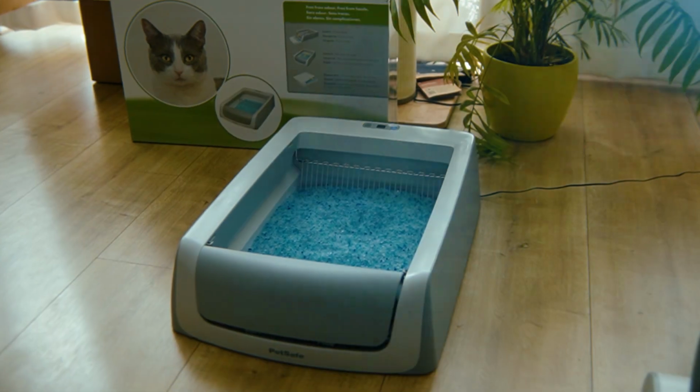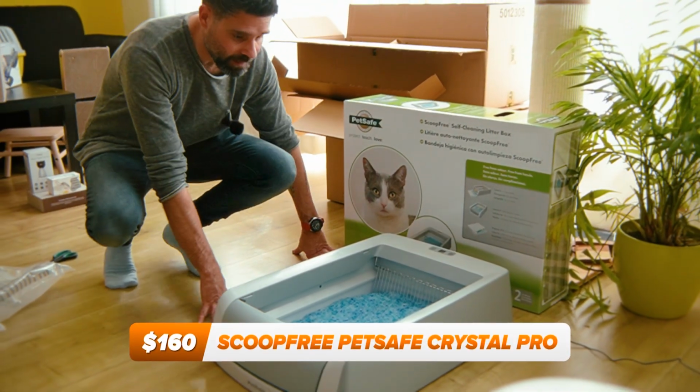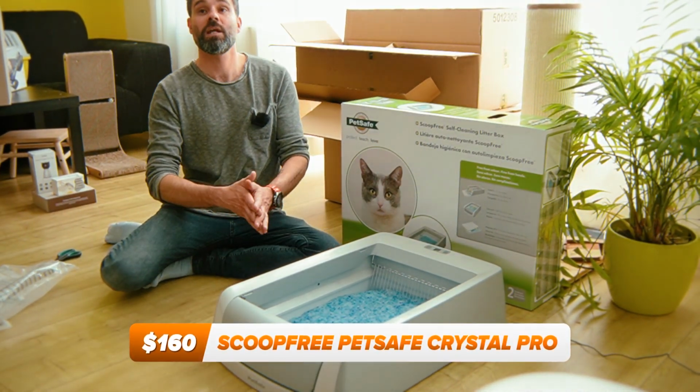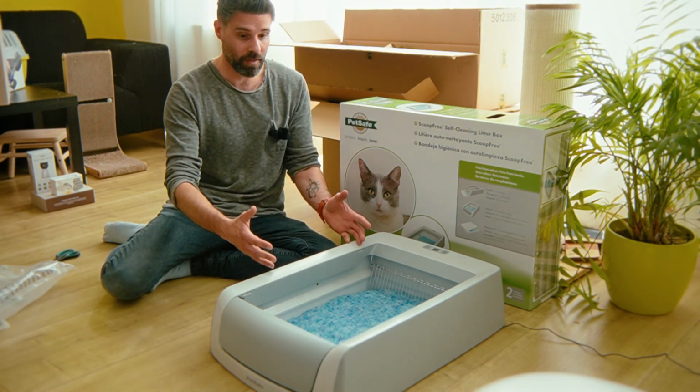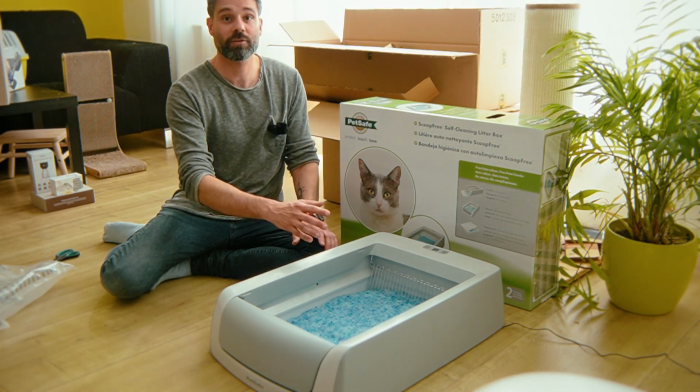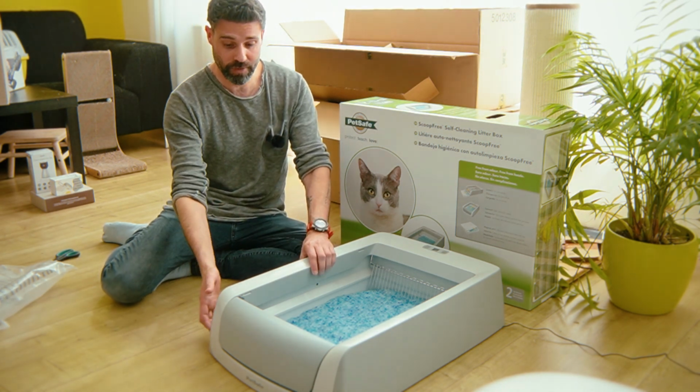But I ultimately landed on this solution right here. This is the PetSafe cat litter box, and it's the perfect combination of having something you can throw away, but also this smart litter box that you can use, and your cats can always have a clean litter box here. Now the way this works is pretty cool.